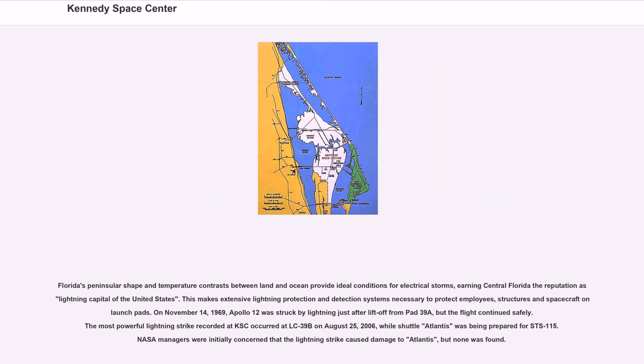On November 14, 1969, Apollo 12 was struck by lightning just after liftoff from Pad 39A, but the flight continued safely. The most powerful lightning strike recorded at KSC occurred at LC-39B on August 25, 2006, while Shuttle Atlantis was being prepared for STS-115. NASA managers were initially concerned that the lightning strike caused damage to Atlantis, but none was found.